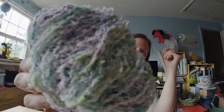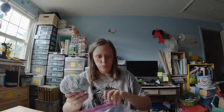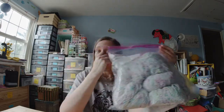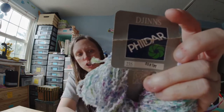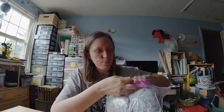I'm still learning how this camera does with detail and angles and the macro close-ups. So these alone are priced 20 bucks. I mean, these skeins no doubt were much more expensive than that, brand new. And I got both of those bags in my fill-a-bag with a bunch of other stuff.